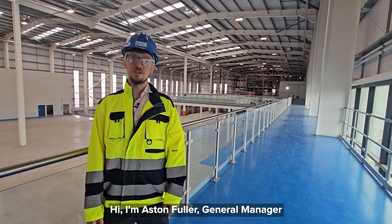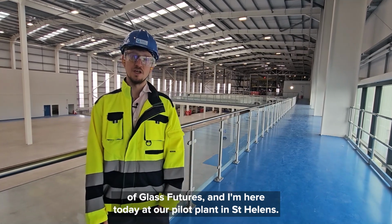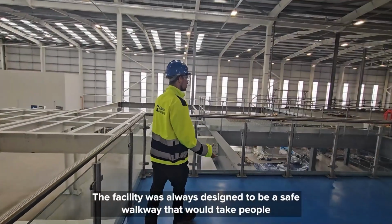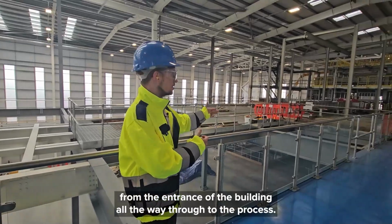Hi, I'm Aston Fuller, General Manager here at Glass Futures, and I'm here today at our pilot plant in St Helens. I'd like to give you a quick and easy update to see the progress on our globally unique pilot line. The facility was always designed with a safe walkway that would take people from the entrance of the building all the way through to the process.